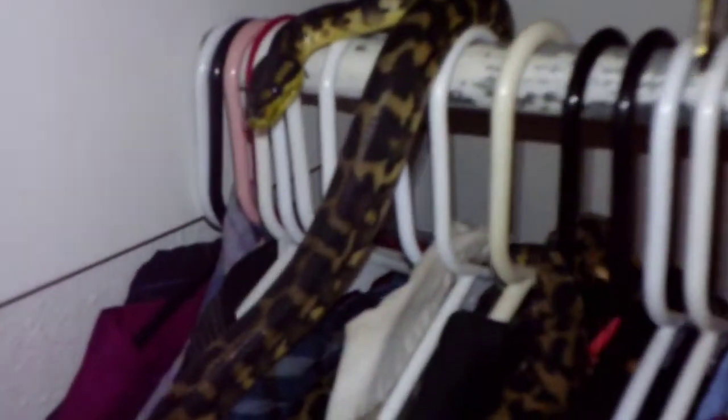The last time I saw Shere Khan, he was up here in this closet. So. Oh wait, I don't even need to climb. Look, he's right there. He's right there on my clothes. Yeah. Yep, he's another one that likes to just roam.